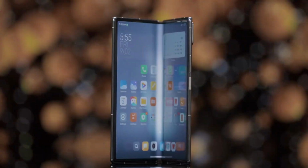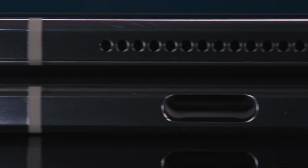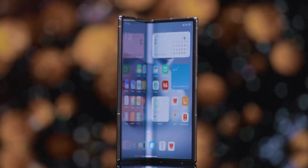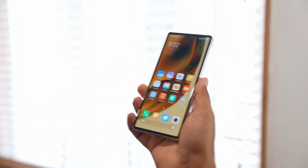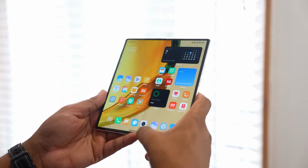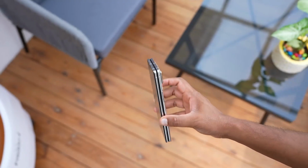China is now taking pre-orders for the Mix Fold 2 and shipments will start on October 16th. The larger inner folding display, which unfolds to be 8 inches long, looks great. It can show up to 10 bits of color and has a maximum brightness of 600 nits. Unfortunately, it only has a refresh rate of 60 Hz, and if you look at it from an odd angle, you can see a crease in the middle.